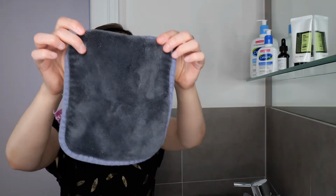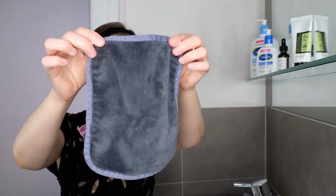Those makeup cloths, microfiber cloths, those are extremely soft and gentle on the skin, yet help you to properly remove any residue of your cleanser, sunscreen, makeup, what you have worn throughout the day or even still in the morning, so that you then can properly wash everything off before you're going to move on to the next step.